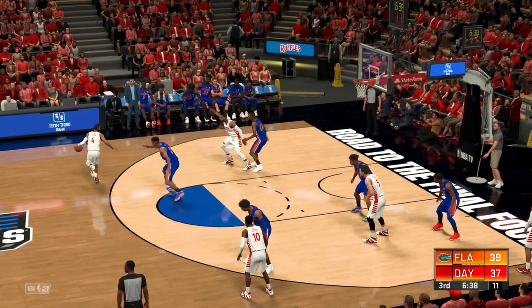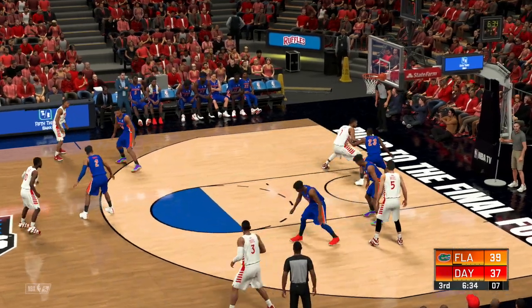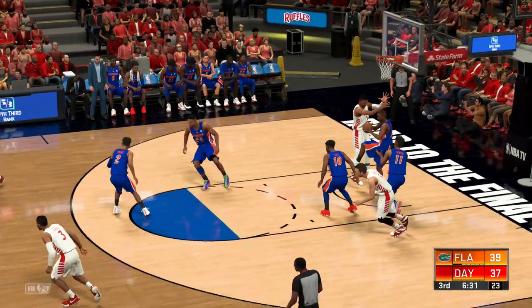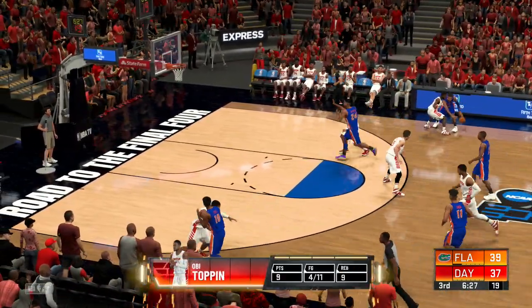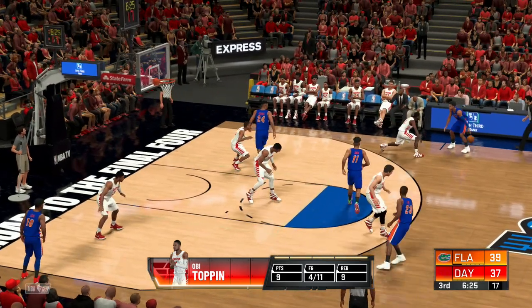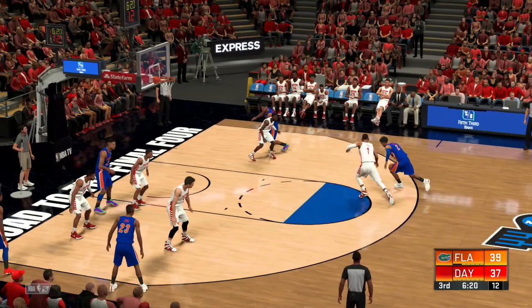Third quarter action, and just under 3.5 minutes have gone. Lewis covering, and it's Florida with the rebound. Lewis has got 4 rebounds in this game. 1 of 5 here, Kevin, to start the half. Their offense looks like it's shrinking right now.